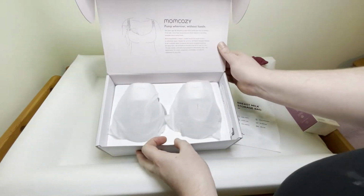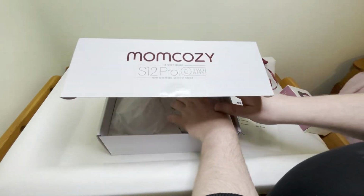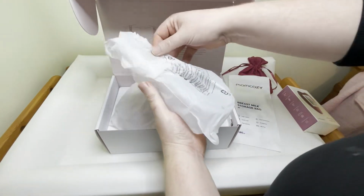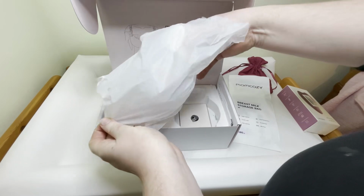The box itself is quite well presented, so we've obviously gone for the 2 pumps. I don't know if you can get a single pump for the S12 Pro. Let's just take this out.